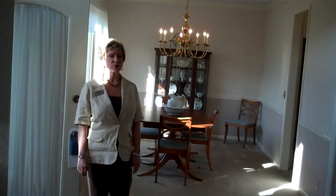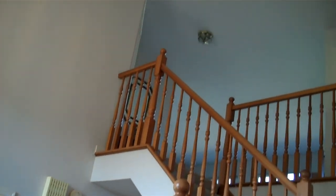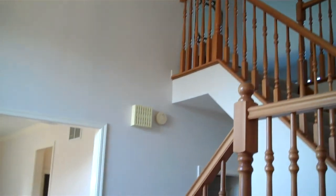This home offers a great floor plan. It has the big open foyer. You can see it has the first floor master with sitting room that opens into a large bath.